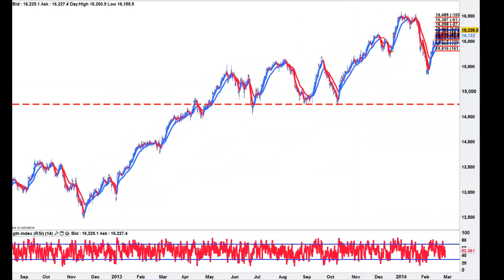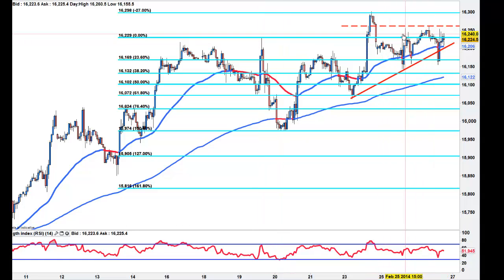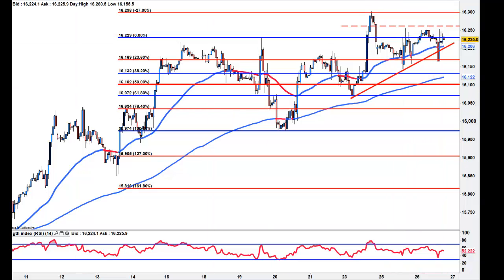And just a reminder of what the hourly is looking like at the moment. Since I've been speaking, we've dropped not a lot of points, but a few points, and that is looking increasingly like a distribution pattern. Head and shoulders is one distribution pattern. A potential shoulder here, head here, and shoulder here, and this red line is the neckline. So that's what I'm looking for.